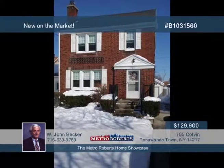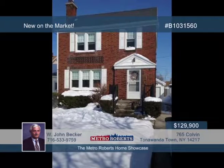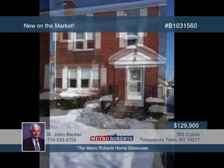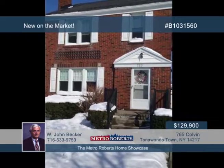The longtime owner of this 3-bedroom home has made appropriate updates in recent years to make this property move-in ready. Updates include a high-efficiency forced air furnace and central AC, 100-amp electrical service with circuit breakers, gas hot water tank, glass block windows in the basement, and vinyl replacement windows.